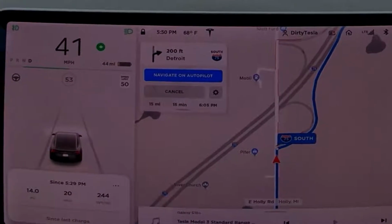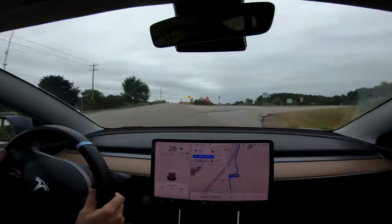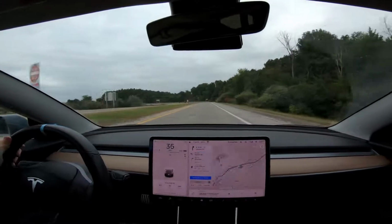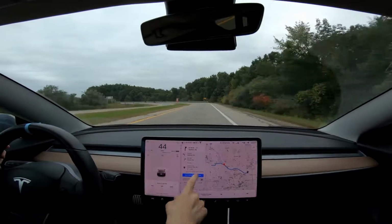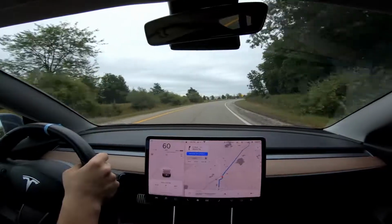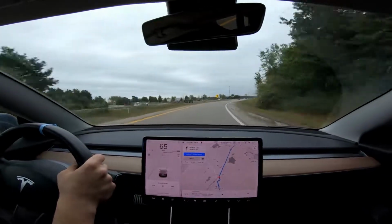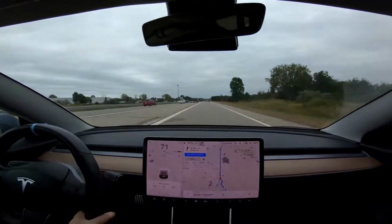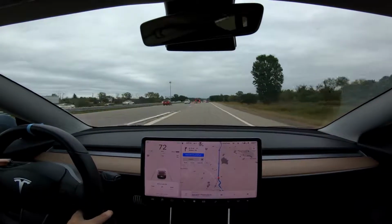You can see I only have 44 miles left. We are predicted to arrive at the supercharger with 8%, I think, 9%. So that's perfect. I'm gonna drive a little fast. Anything lower is better. As long as we don't get there with 10%, we're all good. And then we'll plug in. I'm gonna be there for a while. Charging up to 100% is gonna take a bit.